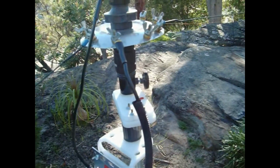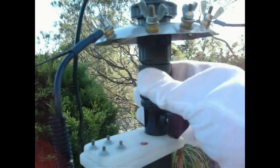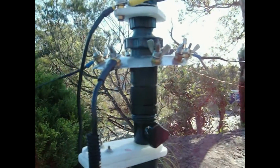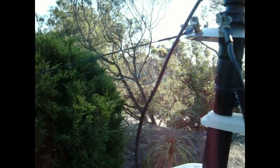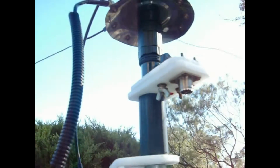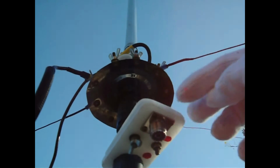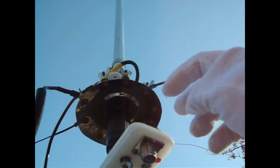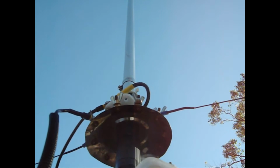Now I use all sorts of little bits and pieces. These are bits of bicycle handlebar which I cut into sections and use those as spacers. I use a lot of cutting boards. If I can just show you down here, I hope you can see that okay. There's just some old chopping block you can just buy at the kitchen shop, and they're great. They're really strong, they're good insulators, and they can be used for lots and lots of things.